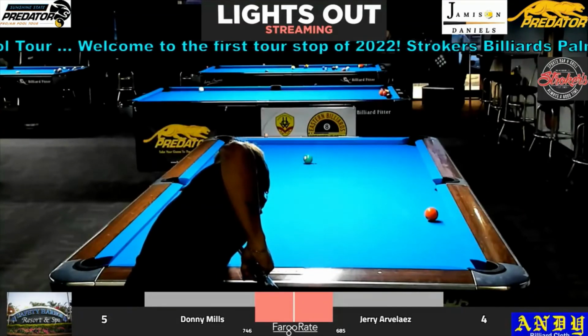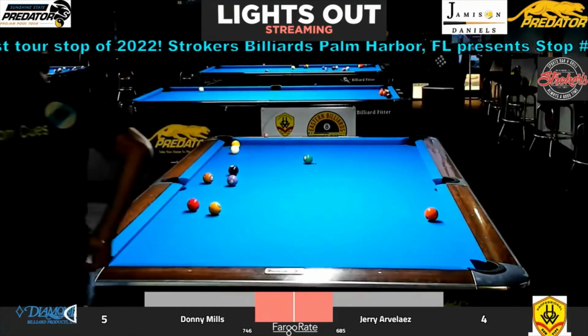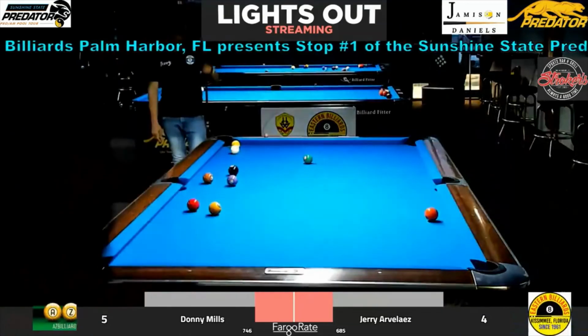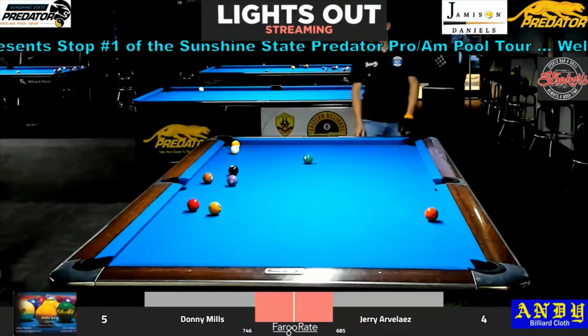So he's looking at two rails that way, maybe. I think the five is too big there to go two rails that way. I think he's going to be forced to go three rails just before the five. Hit the long rail, in rail, back to the other long rail, and then come at the one that way.